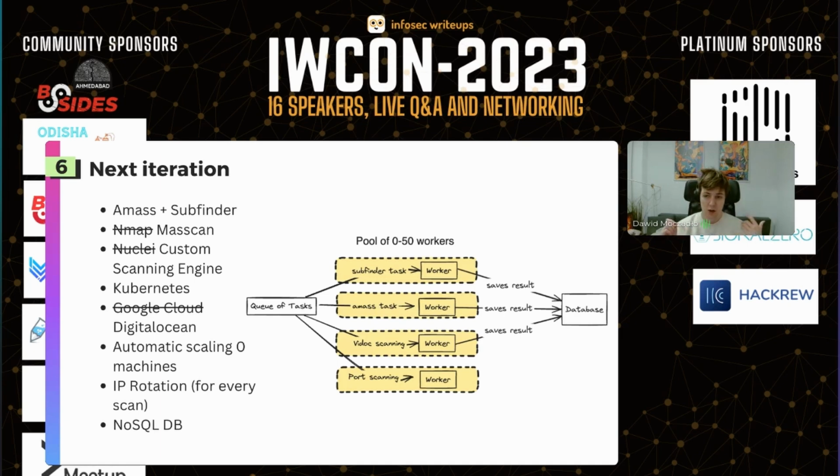There were still a lot of things that we had to learn about MassScan. With MassScan you can trade speed and accuracy, so you had to choose wisely which one you wanted. And we also ditched the nuclei. It was too slow for us, and we built a custom scanning engine from the ground up, designed for big scale.